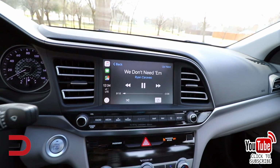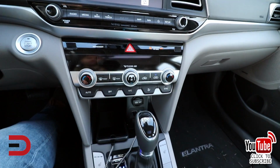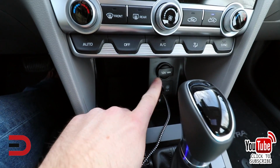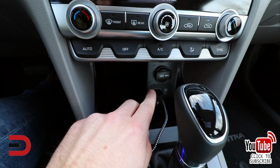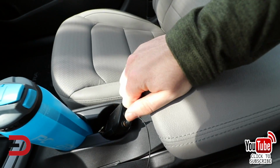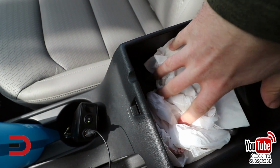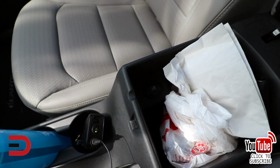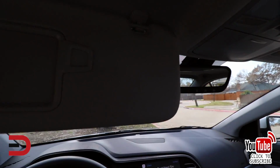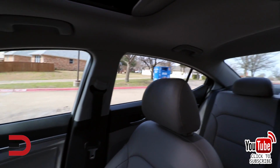Plus we have the Infinity speaker system. We got some nice good buttons. Dual zone climate control. I really like dual zone. There's even a wireless charging pad down here. Couple plug-ins, auxiliary, USB, all that good stuff. Bottle holder works pretty well. This armrest even slides forward quite a ways. It's not the biggest, got a bunch of crud in here, but there's a USB port in there as well. And automatic dimming mirror, garage controls, pretty standard setup in here, sunglass holder, all that good stuff.